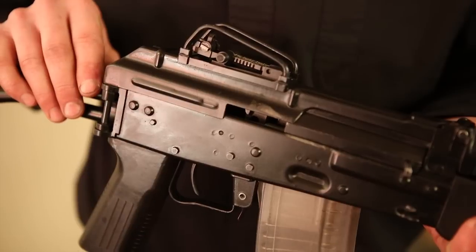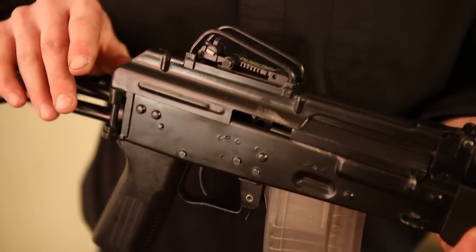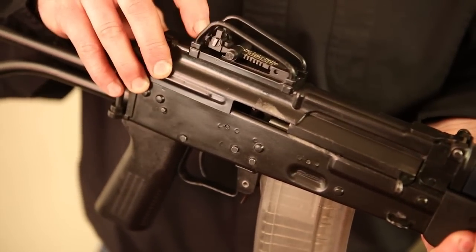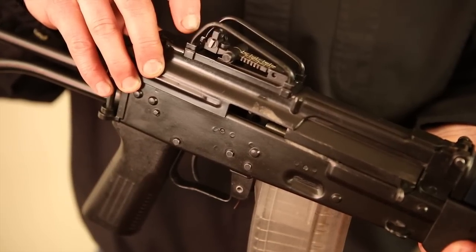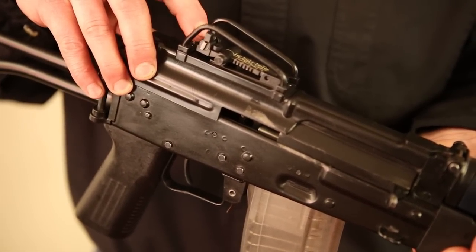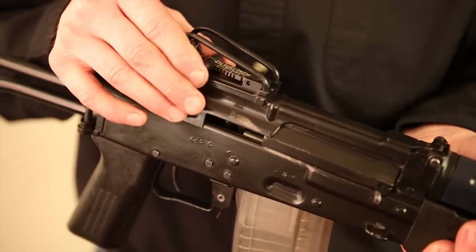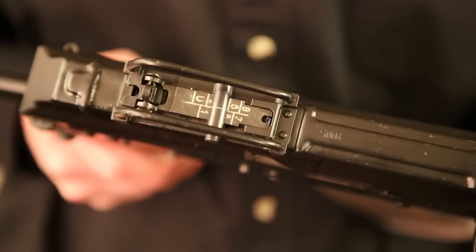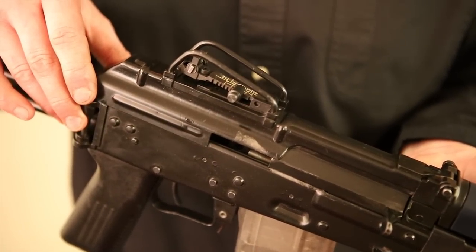The rear sight's very interesting. It's a mix of Comm Bloc and Western style. It has a Western style aperture, but then flips up for night shooting or close-up shooting, and it has basically a large notch. And then the slider is graduated up through 800 meters. So it's really a mix of Comm Bloc and Western sight design.